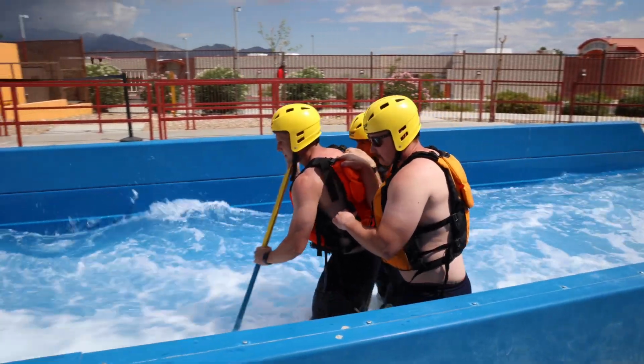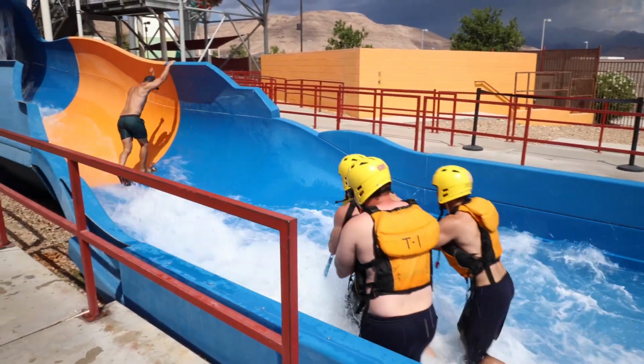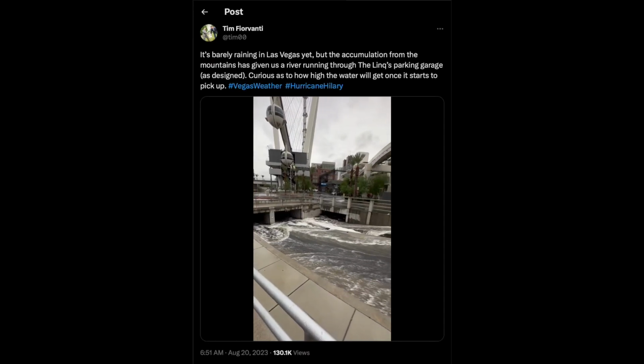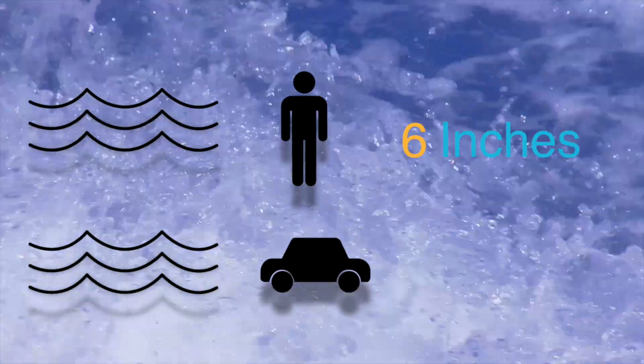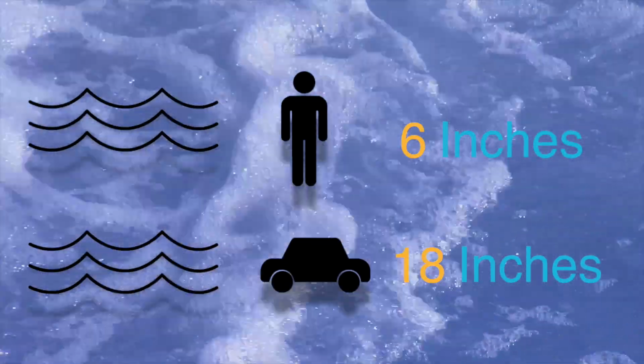When you think of weather in the desert, your first thoughts are probably hot and dry. It obviously gets hot here, and we do get little rain, but that makes for the rain we do get to be potentially dangerous. You don't want to end up needing help like this. It's important that people understand if they do come across running water, up to 6 inches of moving water can knock down the average adult. 18 inches of moving water has the ability to move a vehicle.